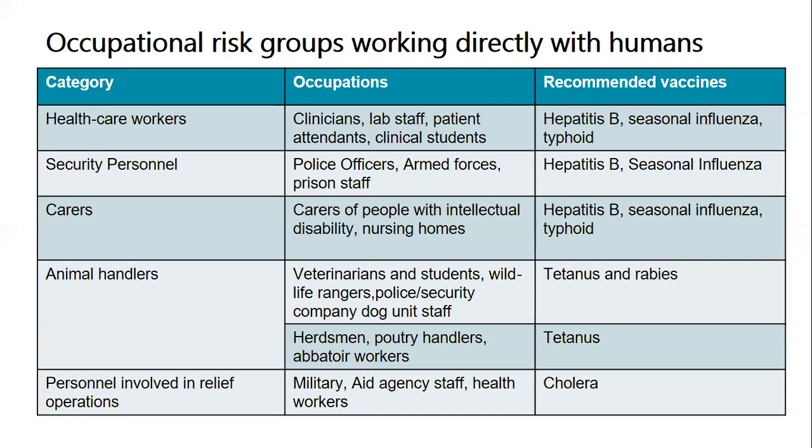Animal handlers, like veterinarians, their students, the rangers, and the police or security companies who handle or train dogs. The recommendation is they get the tetanus, the TD vaccine, and also the rabies prophylaxis. For those who deal with animals that are less likely to carry rabies, like huntsmen, poultry handlers, abattoir workers, the recommendation is they have tetanus protection.